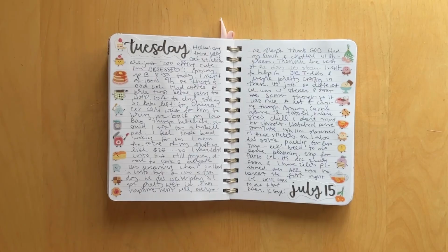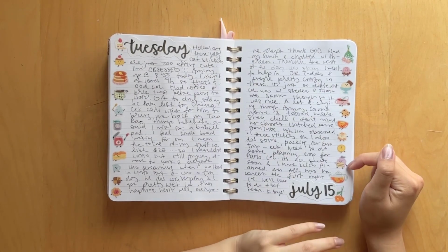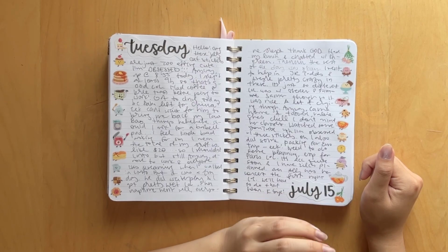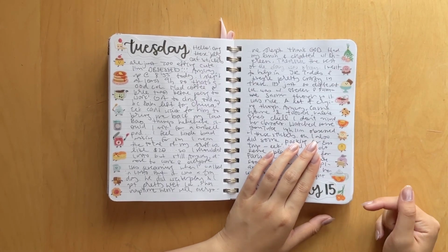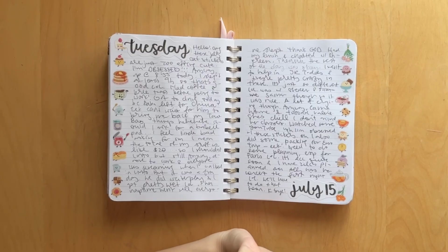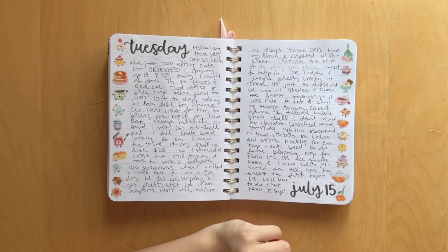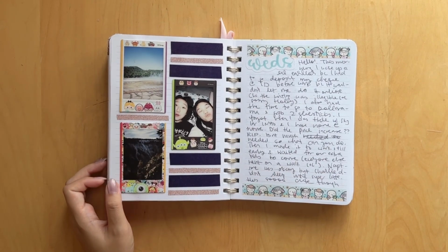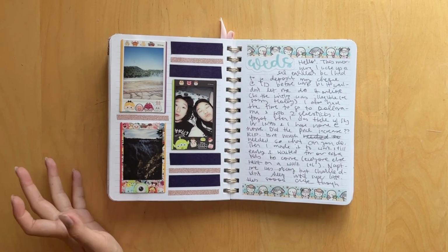On Tuesday, July 15th, I used the most adorable Jellycat looking stickers that I got while I was in Japan from Saria, and I just think these are so adorable. I just stuck them in a line down the side, but I'm absolutely obsessed with the spread. Tell me these stickers do not look like Jellycats. They are so cute.